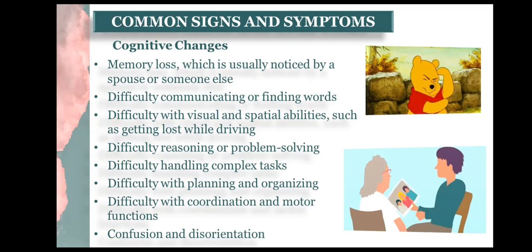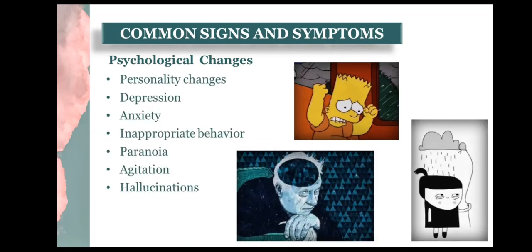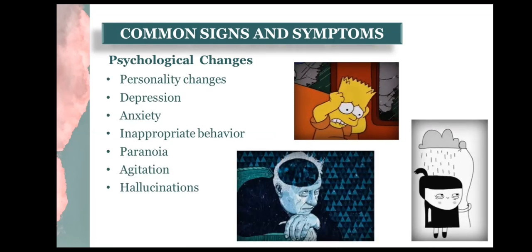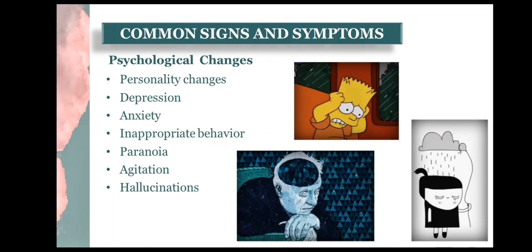Difficulty handling complex tasks, difficulty with planning and organizing, difficulty with coordination and motor functions, confusion and disorientation. Common signs and symptoms: psychological changes, personality changes, depression, anxiety, inappropriate behavior, paranoia, agitations and hallucinations.